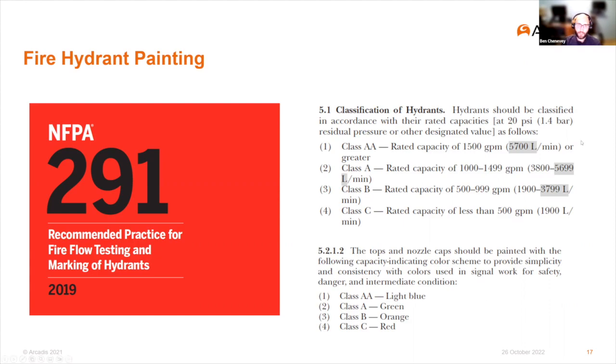AA classification. And then from there, they correlate that to a specific color. So an AA is light blue, all the way down to a C if it's less than 500 GPM. That would be a Class C, and that would be red in terms of how you're actually marking that. And that marking usually is on the top of the hydrant, not the whole hydrant itself, but on the top. And that's typically used just as a signal for safety and condition of what to expect from that specific hydrant. Say a fire department goes up and tries to fight a fire, that Class C would be an indication that it could be a specific range of flow that they could expect.